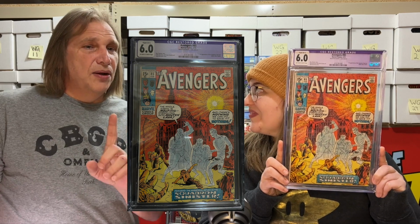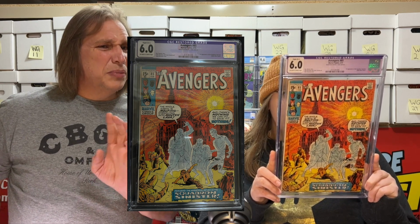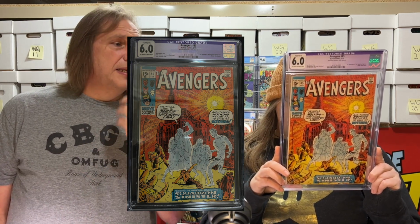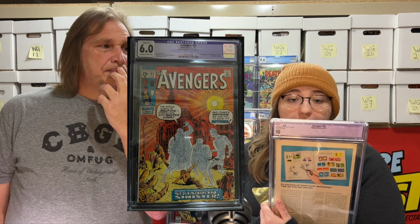Not that I didn't know that it was jacked up, but I know that it would get a purple label. I kind of thought it could get a conserved blue label, which would be a banner at the top saying it was conserved and it would say cover cleaned. But this one got a restoration. Would you mind reading? Yeah, so it says restoration includes cover cleaned.